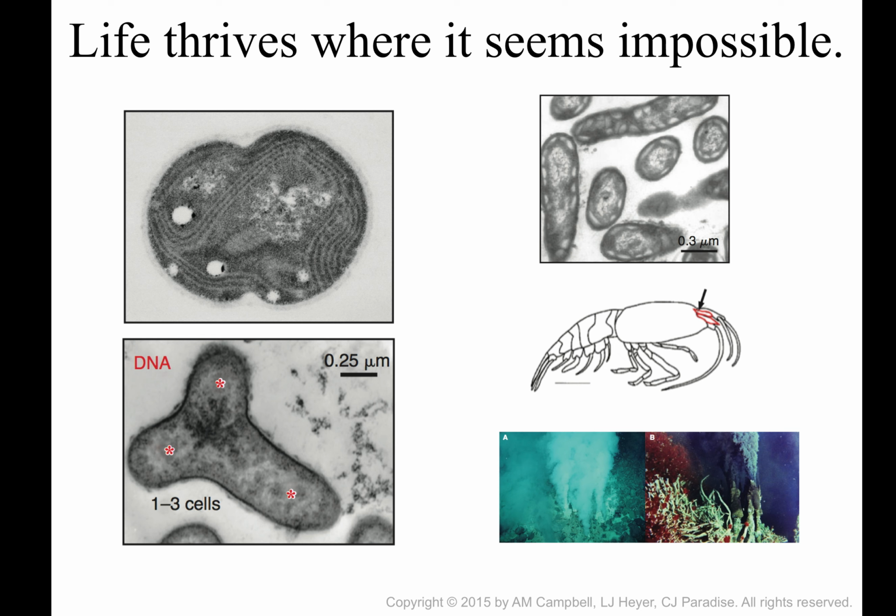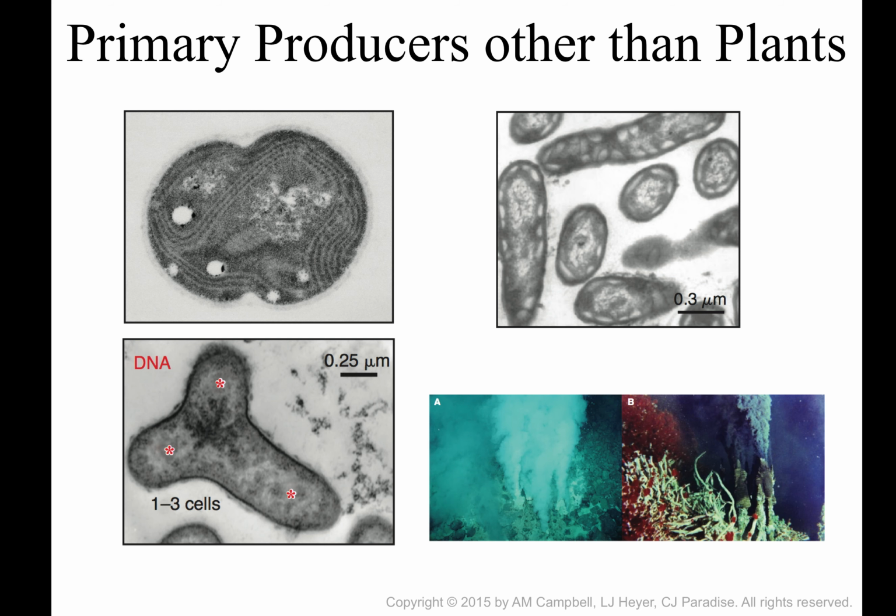So I don't want you to think that respiration, which is the thing that we talked about, stage 1 through stage 5, and photosynthesis, which is the second thing we talked about in plants and in bacteria that use light to make ATP, is the only game in town. There are a lot of other things that are going on. And other primary producers are things that make their own food. And other than plants, there are things that are making their own food.